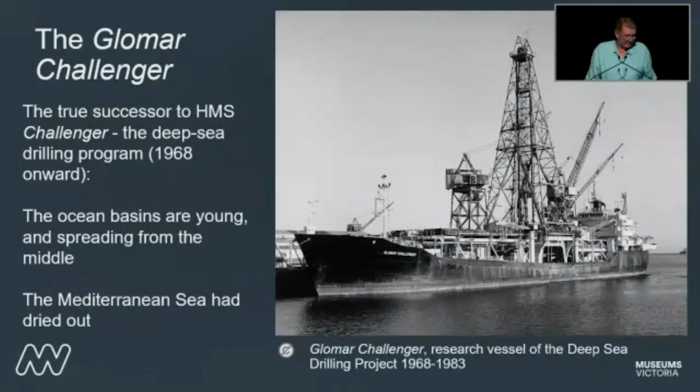For instance, the Mediterranean Sea, where it all started, the azoic hypothesis, remember? The Glomar Challenger, by drilling in the deep sea and retrieving sediment samples which would preserve the history of the environment, showed that the Mediterranean had died out, if you please.